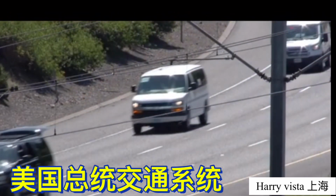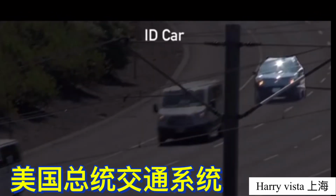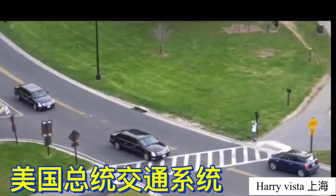These vans, following the secure package, are full of the press pool reporting on the president. This car is called the ID car, and the Secret Service agents inside are the ones that communicate with outside counter-surveillance teams that proactively identify any threat to the motorcade.